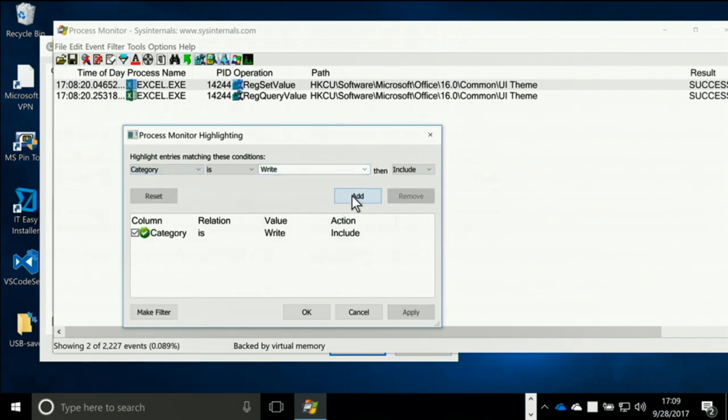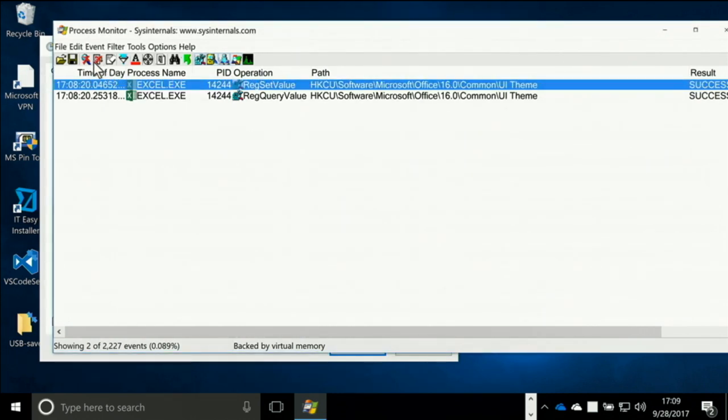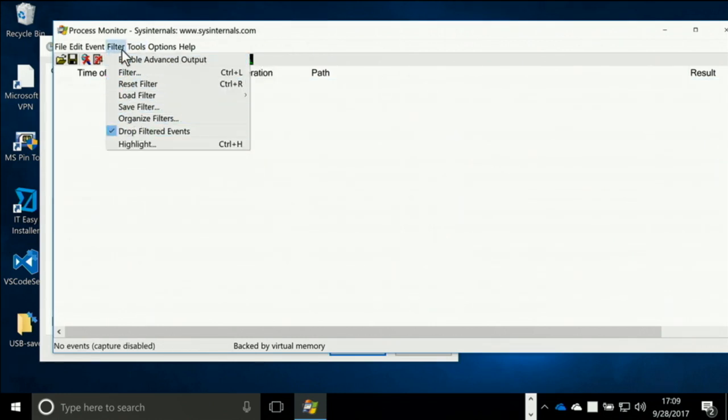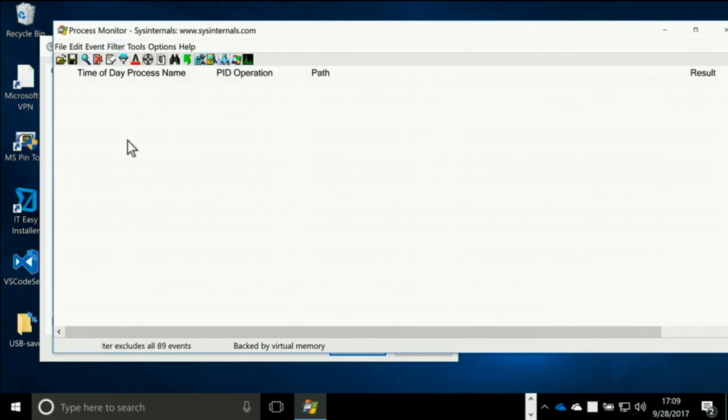Okay, so now, I didn't know if it was Excel doing it. I didn't know if it was group policy preferences doing it. I didn't know if it was an Office product doing it. So I clear that out. I've got drop filtered events, and I start running this. And for some reason, I think there's a bug in here, because there should be no events in here at all if it's not showing anything.